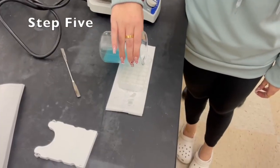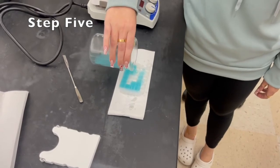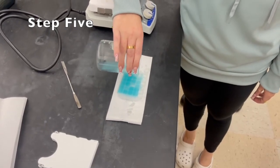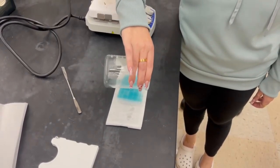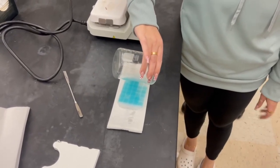Pour into mold once the beaker is cool enough to hold in the palm of your hand. Make certain that all cavities contain the same amount. Allow to congeal at room temperature and do not close the mold.